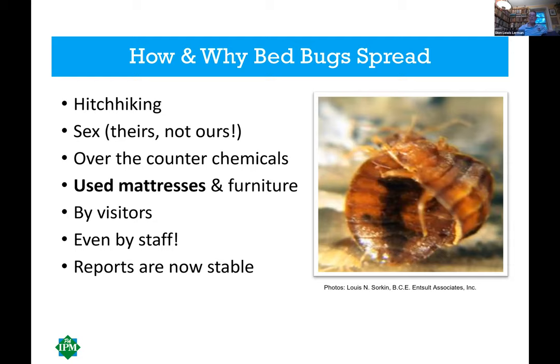The good news is that reports have been stable for about 10 years now. In the early 2000s, bed bug cases were doubling every year. And then about 2011, they hit a plateau. And they've been pretty constant since then. They haven't gone up, they haven't gone down very much either.